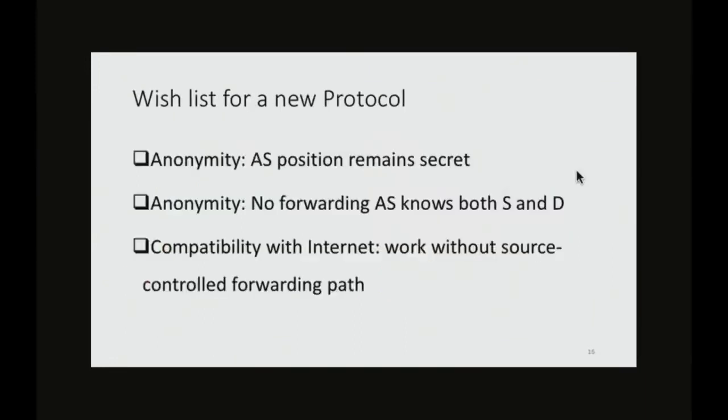So when we envision this new protocol, we want to have better anonymity and compatibility. For better anonymity, we mean that the packet header format should not leak AS position information, and also the path setup should prevent any AS from knowing both source and destination. And finally, it should be compatible with the internet and should work without the source controlling the forwarding path.